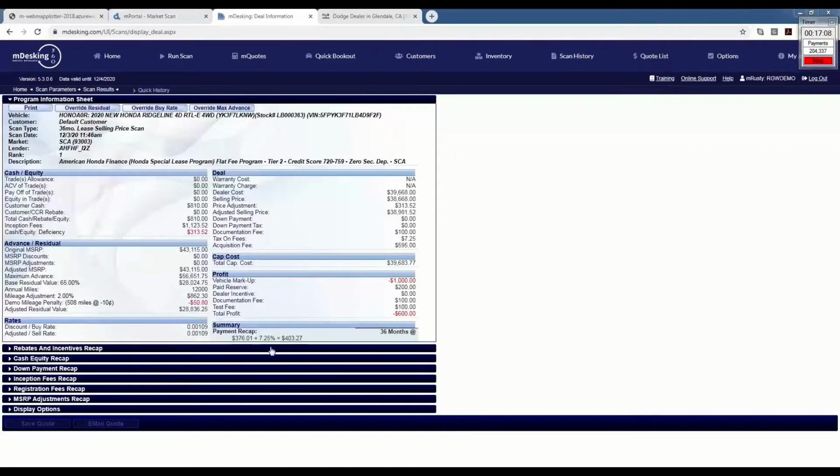So this $403 a month payment includes all the fees the dealership charges. It includes the proper tax rate for where the consumer is going to garage the vehicle based on the zip code that he gave us. It has all the registration fees. It has all of the terms and conditions under which the dealership is willing to transact for that particular inventory item in that particular area, and everything. Everything's baked in. So the entire transaction, knowing it was a 65% residual value, customer drives 12,000 miles a year.